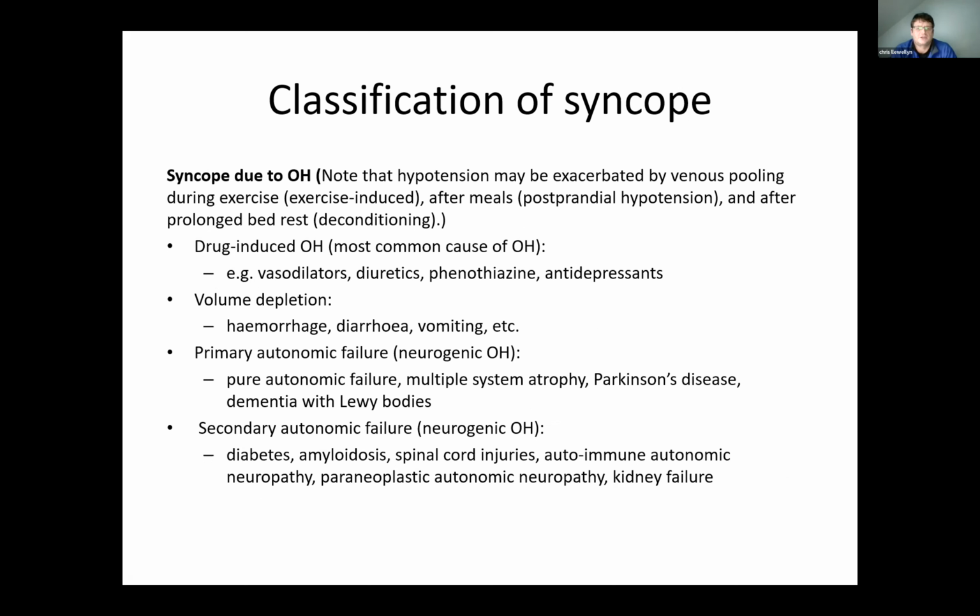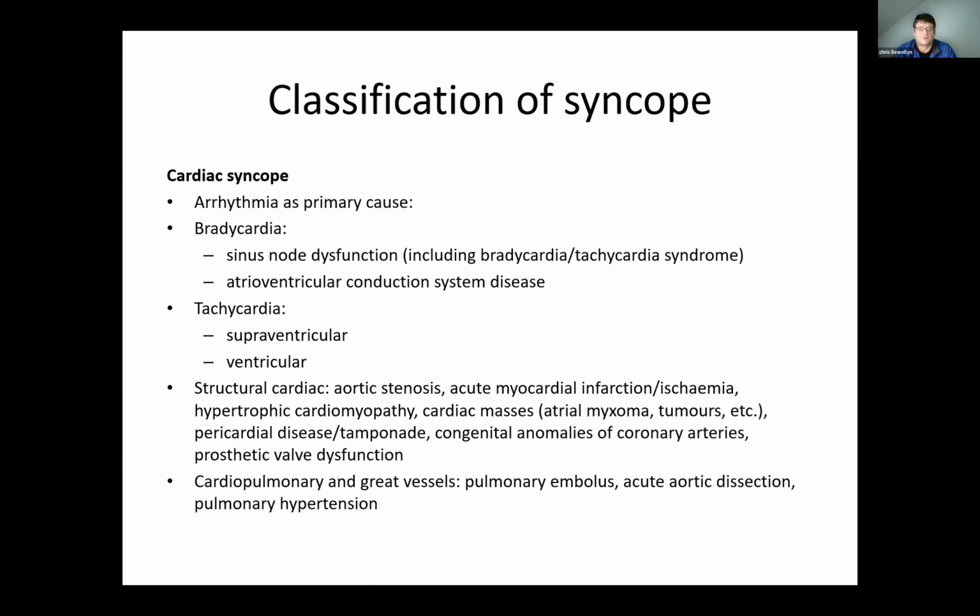Syncope due to orthostatic hypotension, that's either drug-induced, vasodilators, diuretics, volume depletion, primary autonomic failure for neurogenic type things, and then secondary autonomic failure, things like diabetes, spinal cord injuries, which affect the autonomic system. And then cardiac syncope, which is quite often my main area. Arrhythmia as primary cause, so either bradycardia, tachycardia, either supraventricular or ventricular, although it's very rare for SVTs normally to cause actual syncope. And then structural, for example aortic stenosis, MI, ischemic cardiomyopathies, masses, tamponade, things like this. And then cardiopulmonary, so pulmonary embolism, aortic dissection, all these other things.